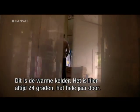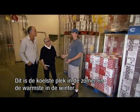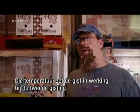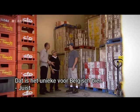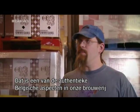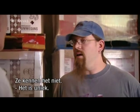So this is the warm cellar. We keep this room at a constant 75 degrees Fahrenheit year-round. So it's the coolest place here in the summer and the warmest place in the winter. It's a popular place to hang out. It's important for our yeast in the second fermentation, or the re-fermentation, where the beer matures and builds carbonation in the bottle. That's the uniquely Belgian thing. Absolutely. This is one of the most authentic Belgian aspects of our brewery, and warm cellars are something that you don't see in every brewery in America. No, it's pretty unique.